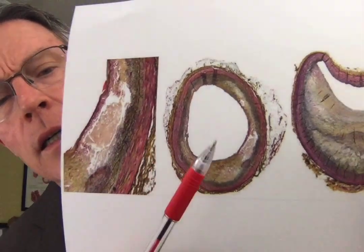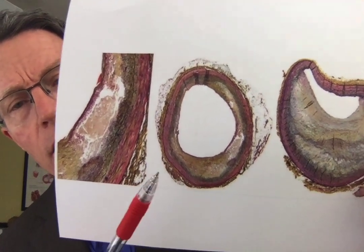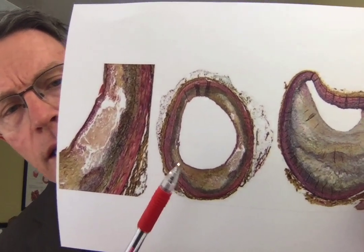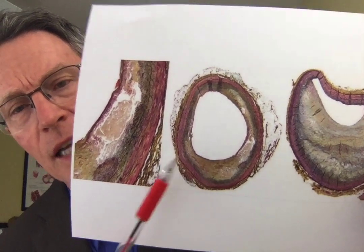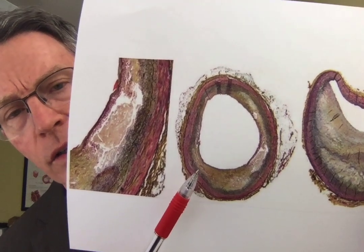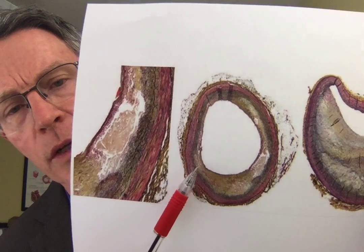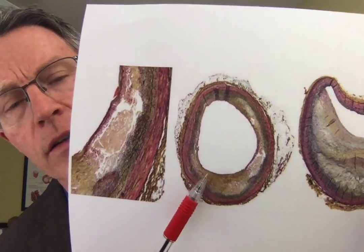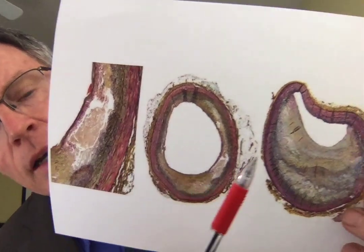Now, a lot of people say, oh, I've had a carotid ultrasound and it was clean. A carotid ultrasound does not routinely measure this. That's the CIMT. It's a computerized analysis of the overall plaque burden by measuring the distance between here and here and averaging it out to help you understand how much of this you're laying down.